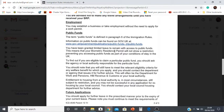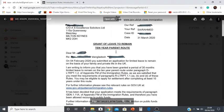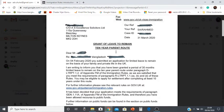Now this gentleman, for 10 years he will get benefit, because if you don't get access to public funds, that means for 10 years he will not get any benefit, and now he will get benefit. Even if he works full time, he will get at least £1,200 for his 3 children, and that means over 10 years he will get more than £180,000 in public funds.